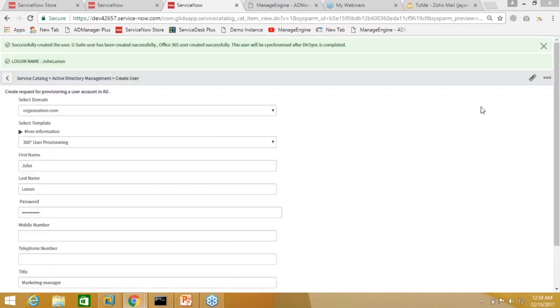So there you go, the work is done. It says John Lennon is successfully created. Great. What does it also say? It says G Suite user has also been created. Office 365 has also been created. And to add to that, it's also been directory synced.